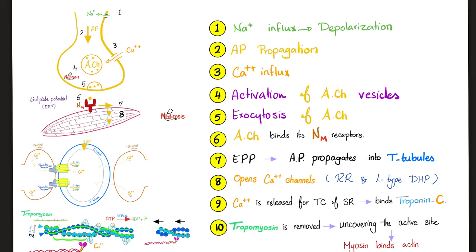The steps of muscle contraction. You start by the nerve. Sodium influx, depolarization, activation of the nerve. That's action potential. The action potential is going to propagate in one direction only. And then calcium is going to come into the cell. Calcium influx, rupture the vesicle by exocytosis. Acetylcholine is out. It's going to bind to the nicotinic sub-M receptor on the postsynaptic surface, creating an end plate potential on the muscle. Action potential propagates on the surface of the sarcolemma into the muscle via the T-tubule.